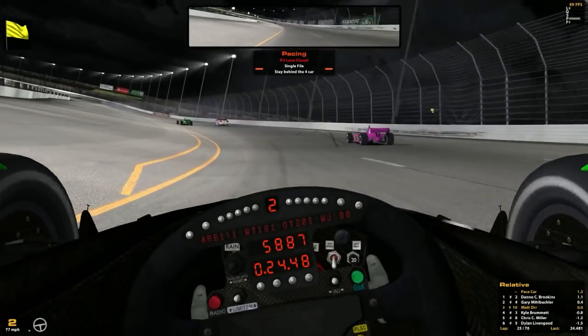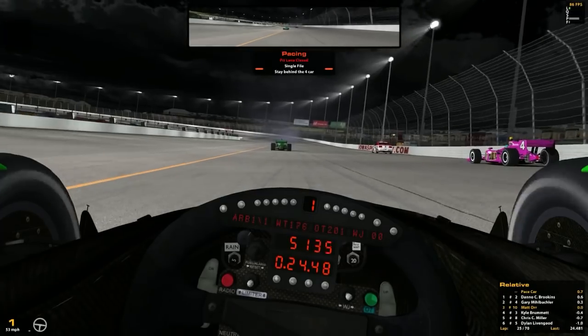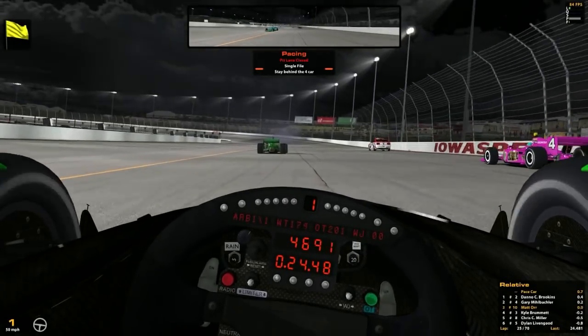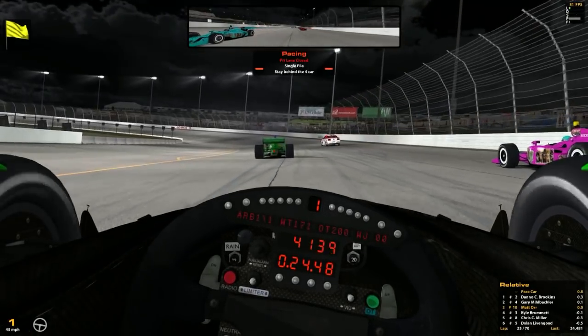Pace car on 1 and 2. Okay, rejoin you guys after more awesomeness known as 45-mile-an-hour laps.